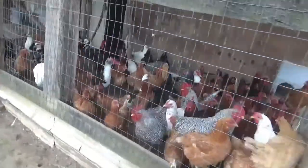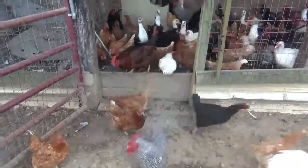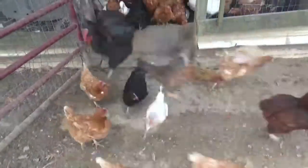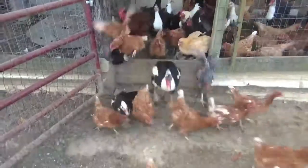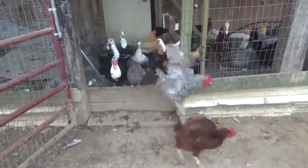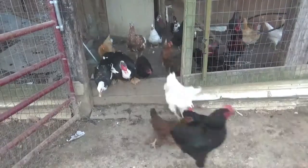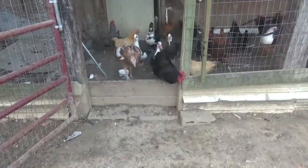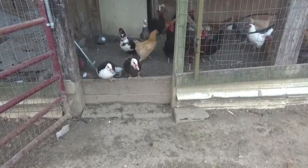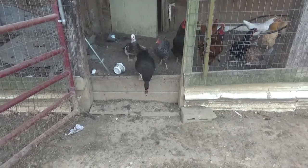So here's some of the birds. I'll go ahead and turn them out. Here we go. The lone turkey and the scobies. Big mouth. And you got all the pokers. Water's frozen.